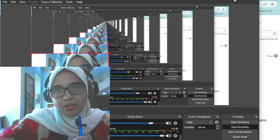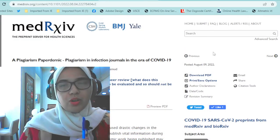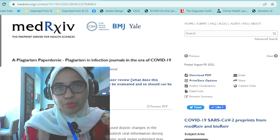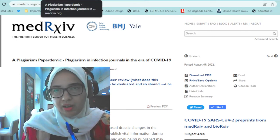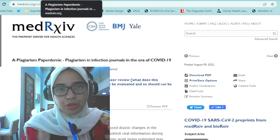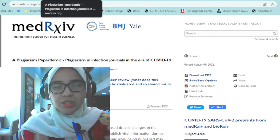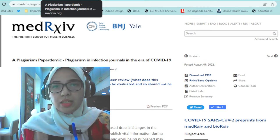Just wanted to do a quick update and show you guys something really cool, which is a preprint server. So for those of you who are interested in research, this is called a preprint server where you can upload your work, provided that it is original research. You can put it on here until the time where it does get published. And this is really useful if you are working on something that is important.